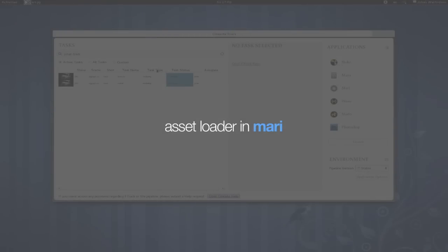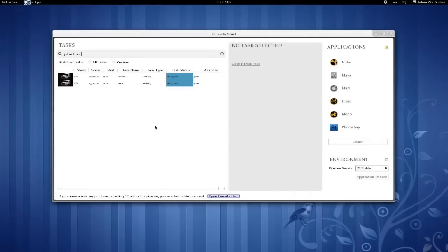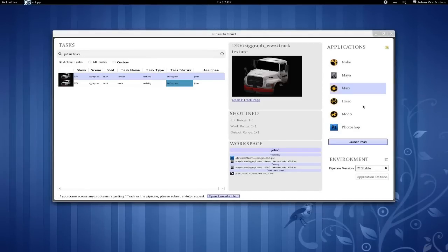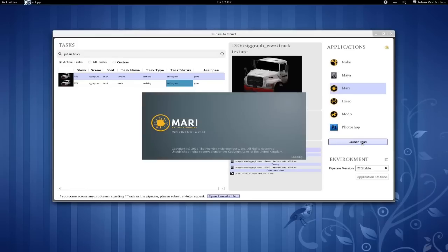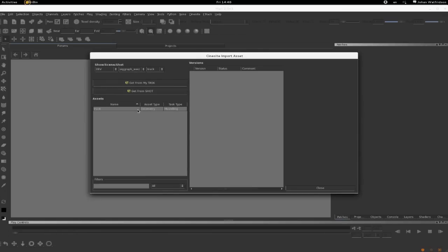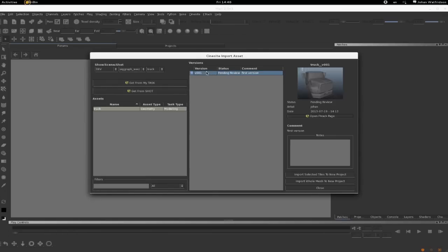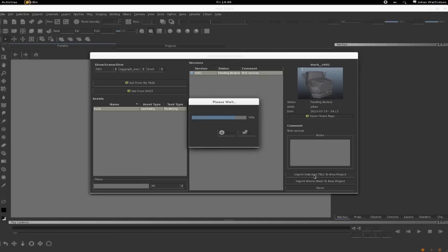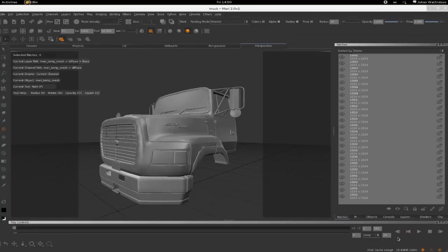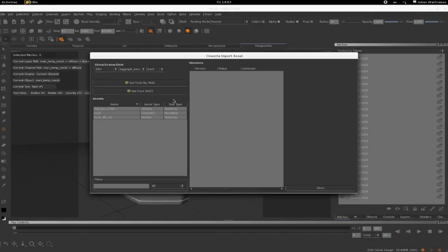So here we see the user using our standard asset loader. We are using Start to fire up Mari. And within Mari, we have access to our default asset loader. In this case, I'm loading some geometry that I need in my scene. I also have an additional widget that allows me to choose what kind of UV tiles I want to load for my object.